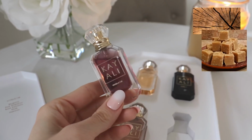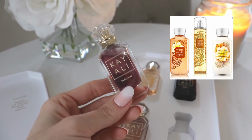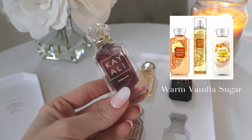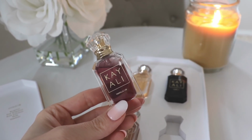woody brown sugar vanilla. Some people have said that this is reminiscent of one of the Bath & Body Works fragrances and lotions. I'll try to put the picture up on the screen. It's one of their very well-known vanilla ones. I can't remember the name of it. It's kind of similar to that, but I think this one has more of a woody edge to it.